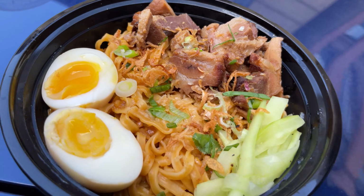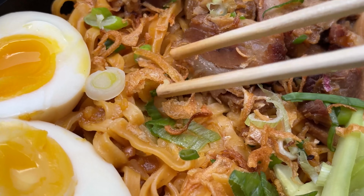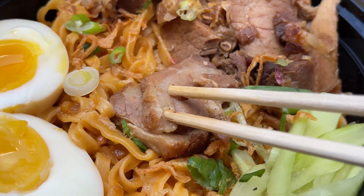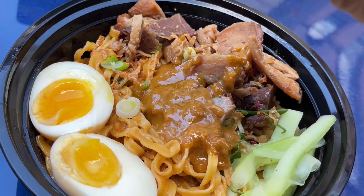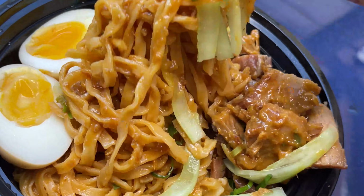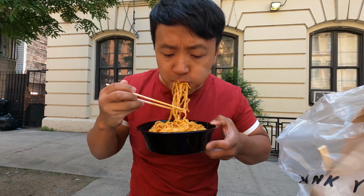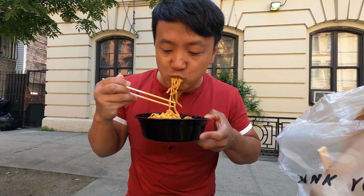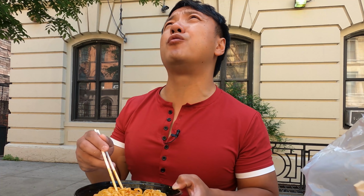Okay, here we go. Noodle number 1. So this, I think, is the satay noodles. Soft-boiled egg, crispy garlic on top, super tender pieces of pork, some cucumbers, medium-sized noodles. A little sweet, but delicious. That pork is an awesome addition. There's a tender pork belly.